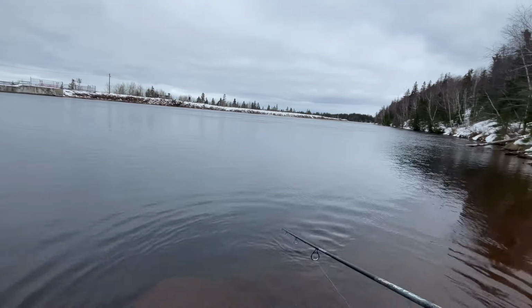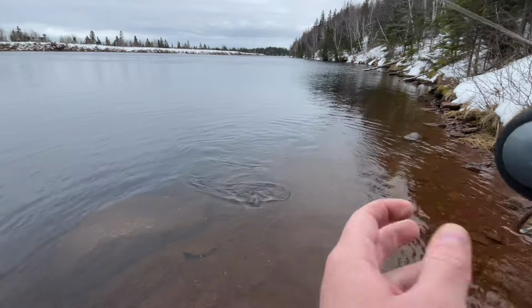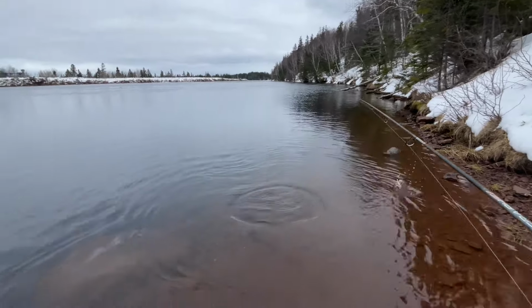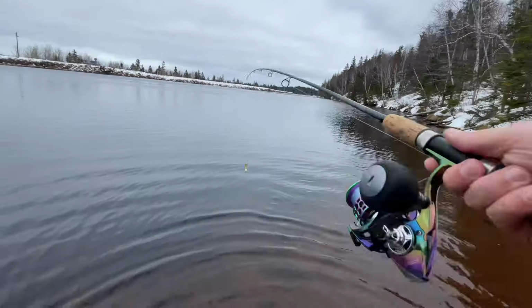Yep. Definitely found where a school of them is at, though. Don't need a net for this little guy. We'll just bring him up. He don't seem to be hooked too bad. Ah, perfect. Best thing to happen for them little fish like that. We'll get right back out there.